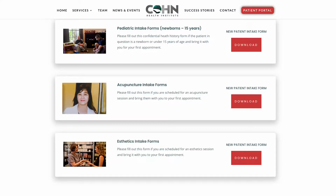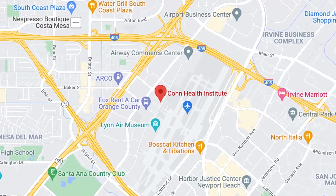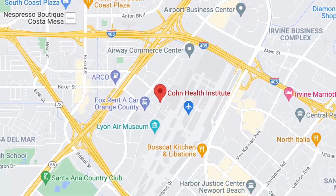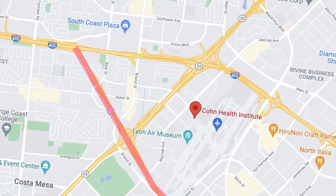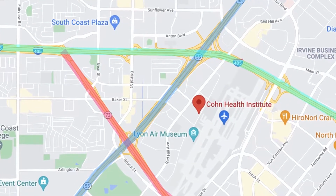One of the main things about our clinic that's so convenient is that we're located on the backside of the John Wayne Airport. So if you're flying in, it's extremely convenient to get to us. And if you're coming from the local area, we are right off of 3 of the main freeways.